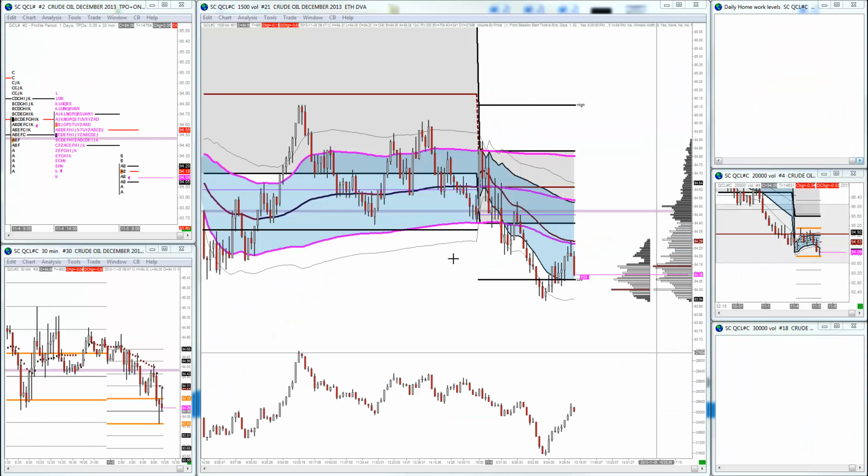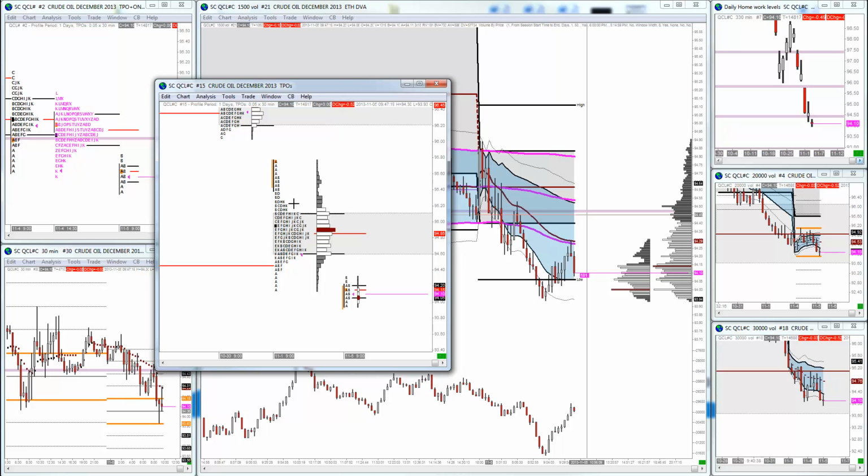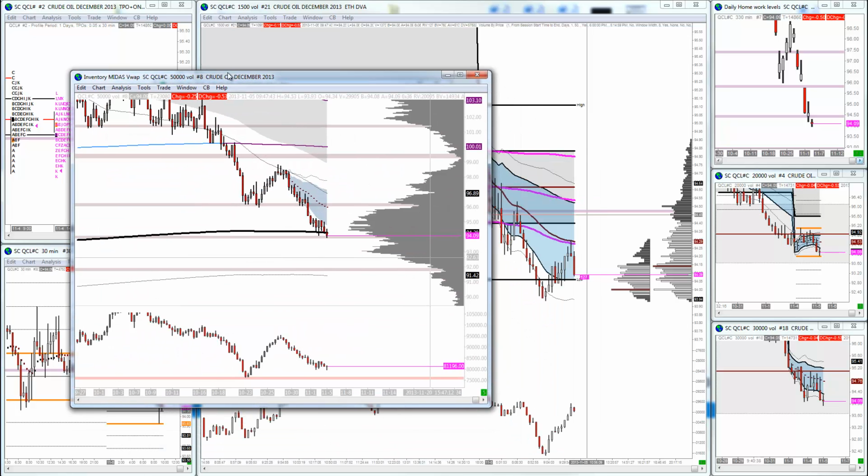Regards crude oil, what I was looking to do is, we opened gap down on this market this morning, and I'll show you the composite. This is the current composite and this is the current value area. We opened gap down and we rotated down to below this area, and I was looking for a responsive buy-in at the lows of yesterday's profile, and the reversion back to the value for the last 2 days of balance. And I'm expecting a bounce here possibly, and we've got an open gap up here, and we've had quite a nice sort of swing down here.